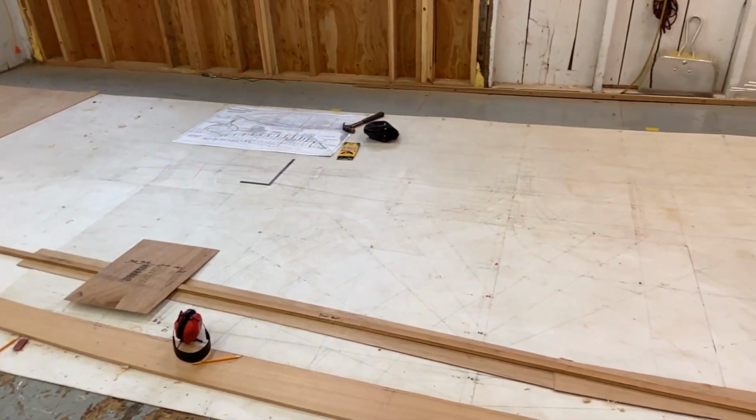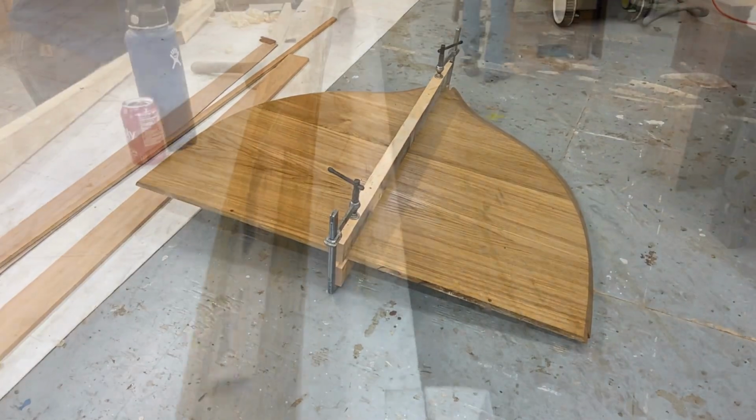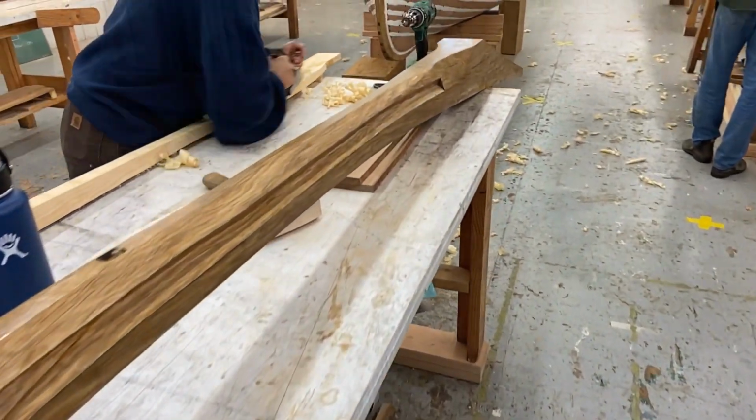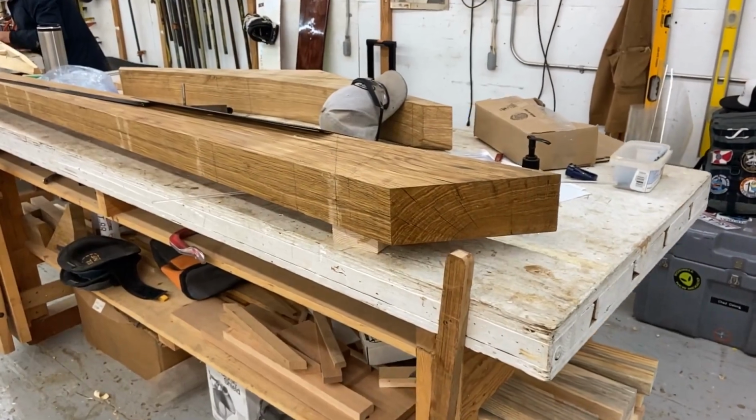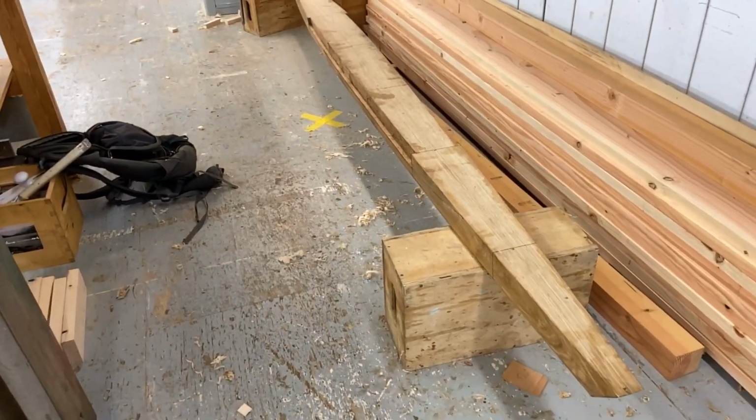The lofting of the Nordic folk boat has now produced various components, including the transom, the stem and forefoot, the stern post and stern knee, and of course the keel, all made of white oak.